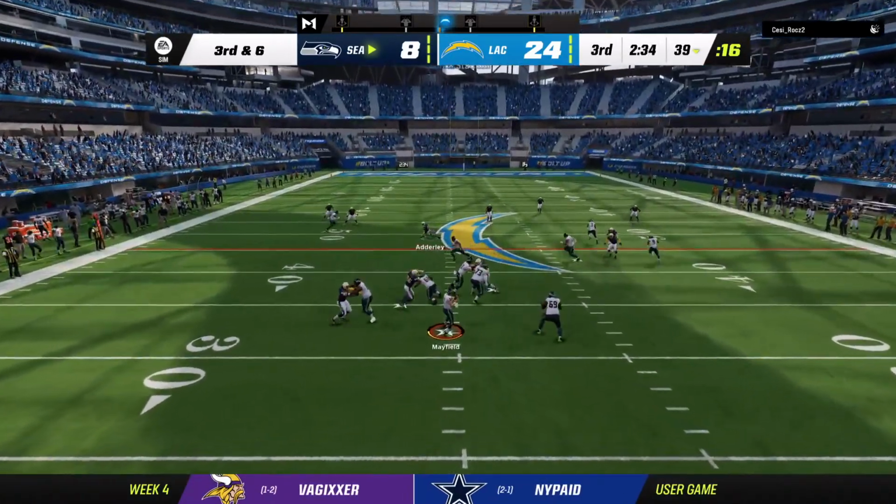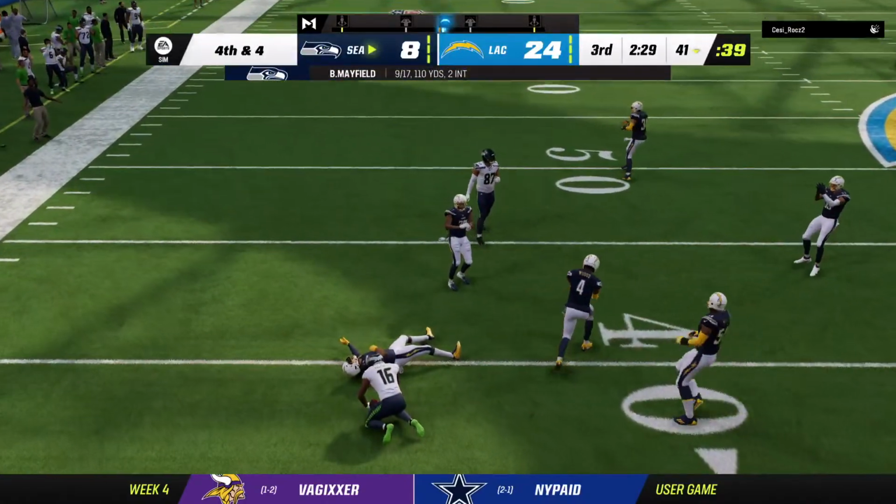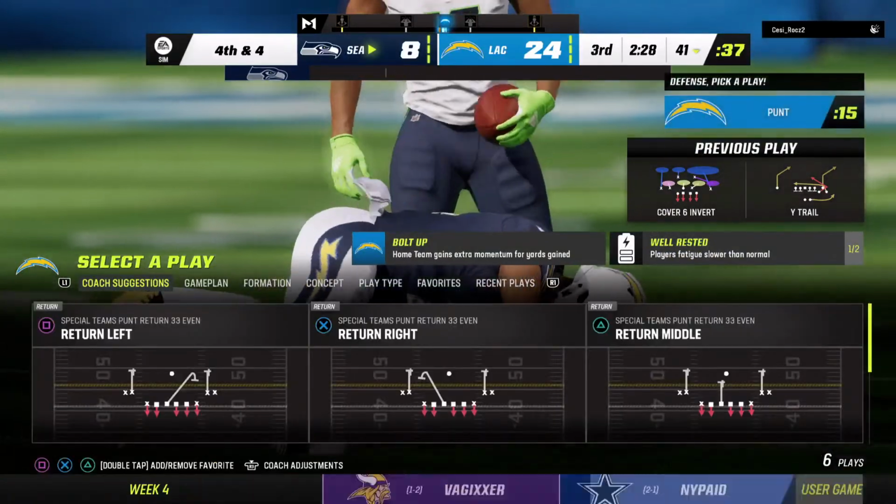Going to the air again with Mayfield. Left side complete to Lockett. 2 yards on the pickup there. And that's going to make it 4th down.